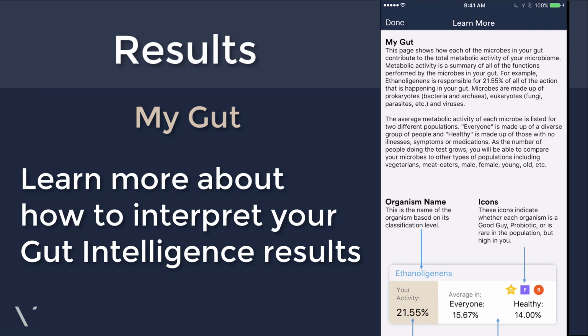To finish up, you can see the icons that indicate whether that particular organism is considered a good guy, the little green star, whether it's considered a probiotic, the blue or purple box, and whether it's a rare bacteria. You can see the red circle. Rare means that it's active in you, but it's not active in most other people.